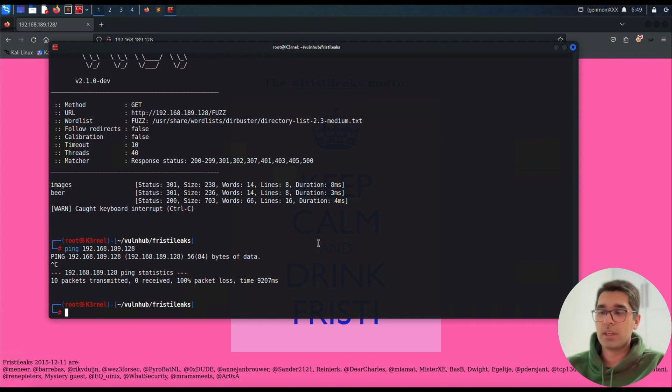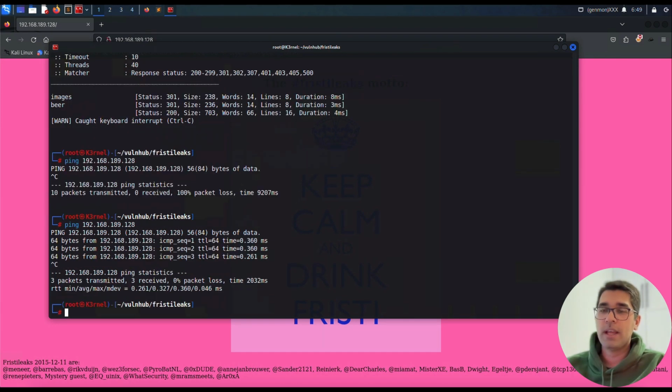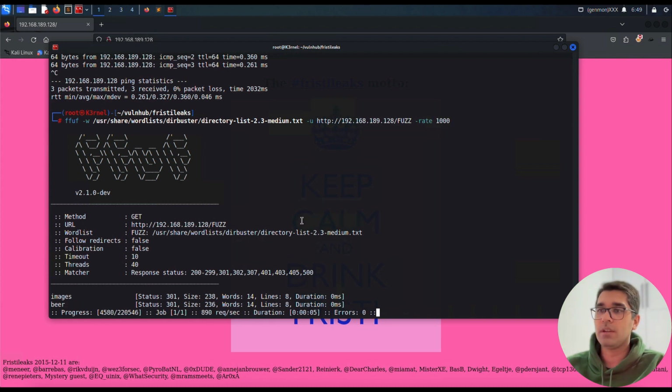I just checked that we can use another method. We have the ping option here, and we can use our previous command but use tag rate and send only 1000 requests per second and see what happens next. This time I don't think that we get the same trouble here. I just think that sending too many requests to the target hangs the system so it cannot work, but sending 1000 requests per second is just fair.